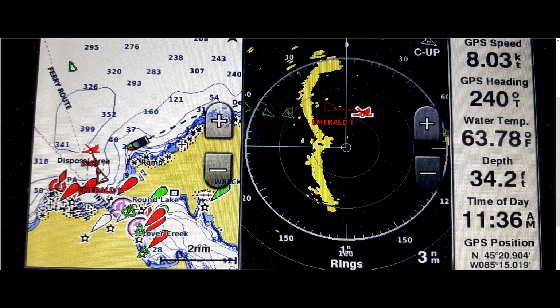On the right-hand radar screen, you can see an irregular yellow line. That yellow line is being drawn by my radar. The radar sends out a beam of energy. The energy beam hits the shoreline that I'm traveling along, and that signal is reflected back to my radar. The radar uses this data to draw a sketch of the shoreline I'm following.